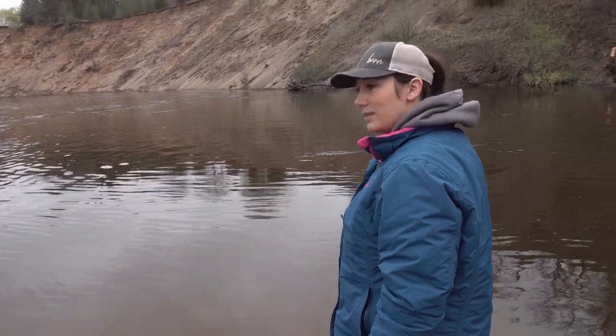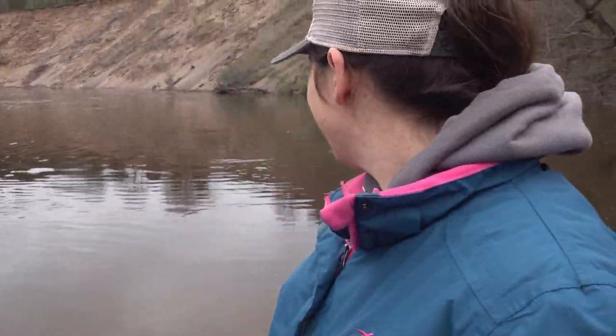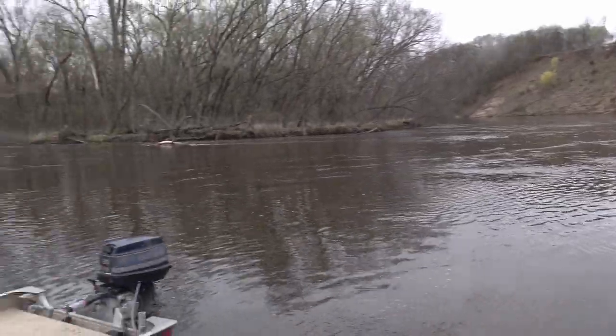Yo, congratulations. Look at us making memories. First lake sturgeon. That was cool. Man, it puts up a fight.